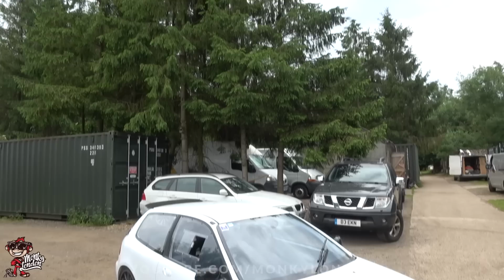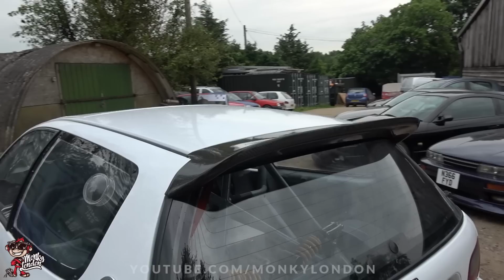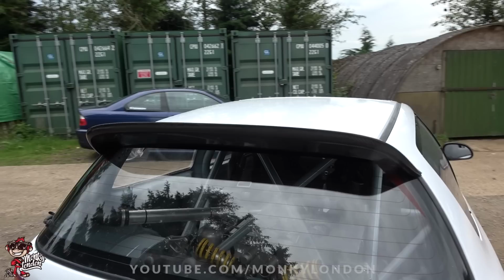And also the fuel cap's missing. Fuel filler is now gone. That used to be here somewhere. It's got a carbon spoiler. I'm not sure what brand it is, but probably a cheap eBay one. I bought it off a mate for 30 quid, I think.